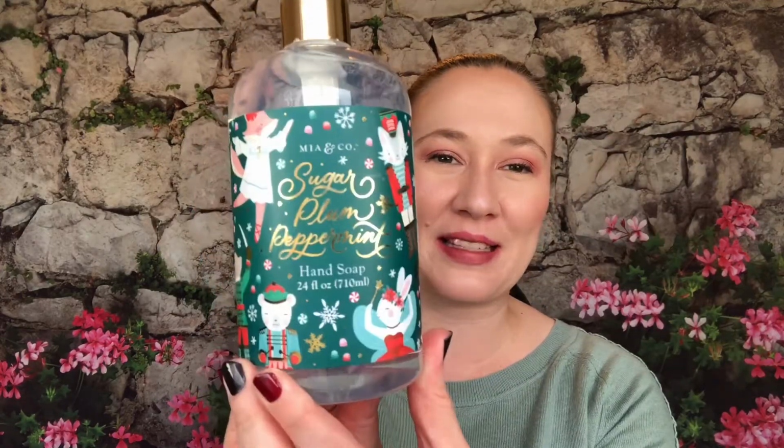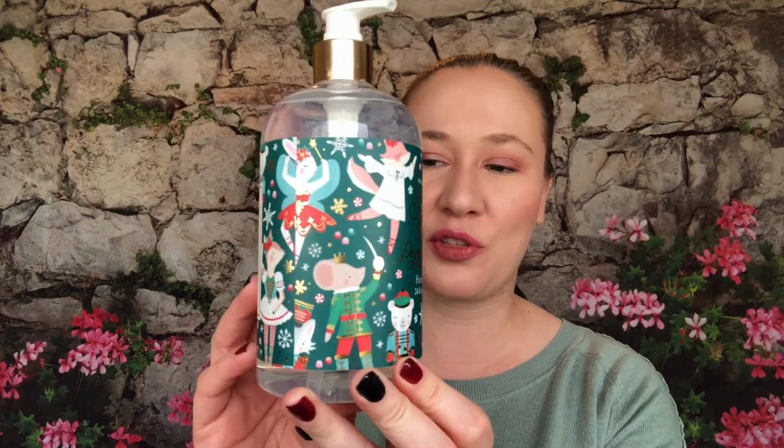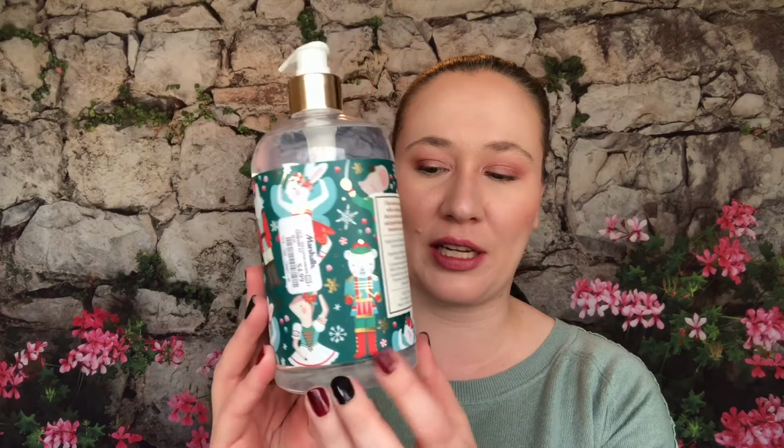Another thing I picked up is this Sugar Plum Peppermint. This was $4.99 as well. And the packaging was just so stinking cute. It's definitely one of those soaps that you want to refill or figure out another purpose for because it's just too pretty to throw out.